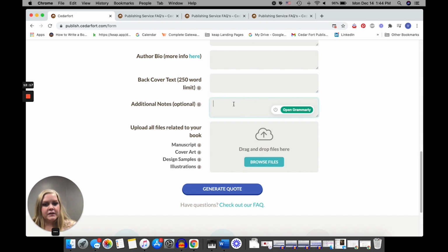This is your spot to add any additional notes. Is there a special treatment you would like for your cover? Is there a special non-standard size that you're interested in? Anything that you want us to know that's not listed on the list in the form above, please put it here.